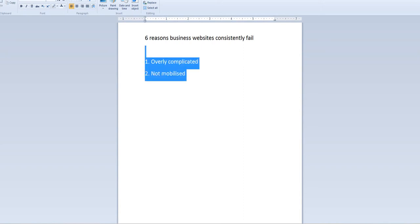The second reason is that they're not mobilized. And what this means is that they haven't been optimized for mobile devices, mobile phones, tablets. And what it means in practice is that the consumer is confronted with a small screen that has a small version of your full web page instead of a version of your website that has been created for mobile devices and makes it easy for the consumer to find what they're looking for. And that is another classic way that turns off consumers and gets them to bounce right off your site and go to one of your competitors.